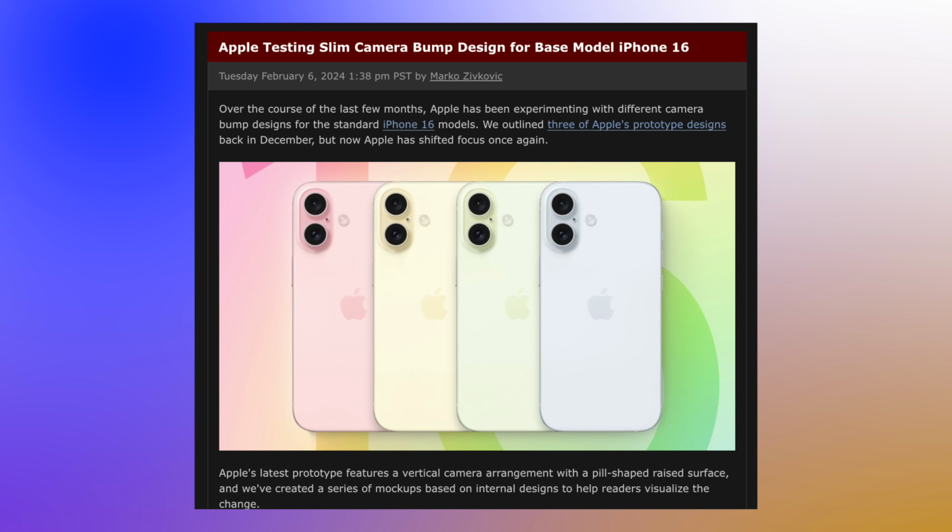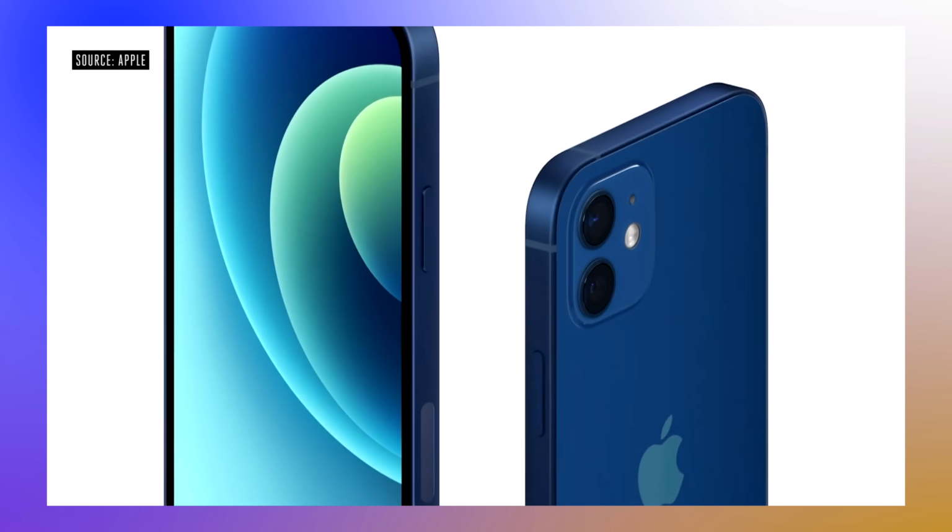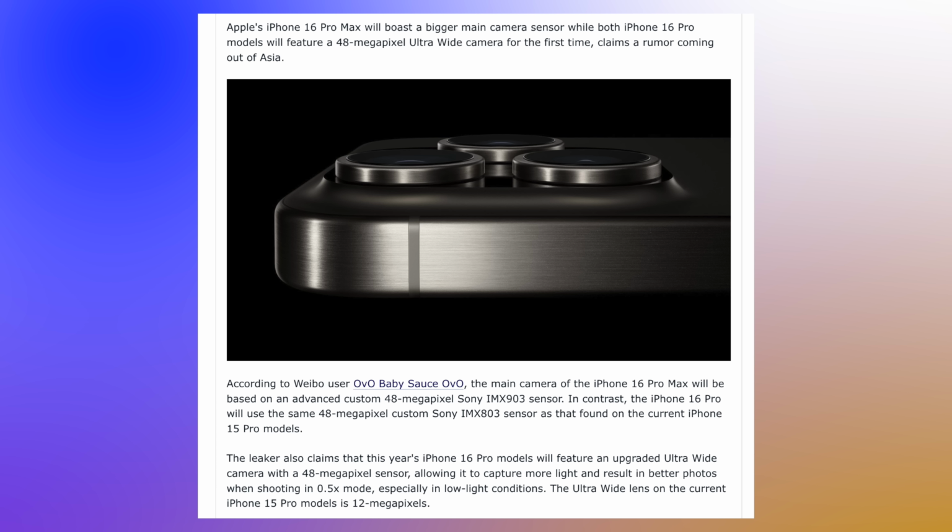Going back to a vertical ever since, say, the iPhone 12 series with that. But the main difference is we won't have that big square on the back anymore. This has got to be slimmed down a little bit more, and it's just to house the actual two lenses right there. And then with that, those two lenses look like they're going to be upgraded this time.